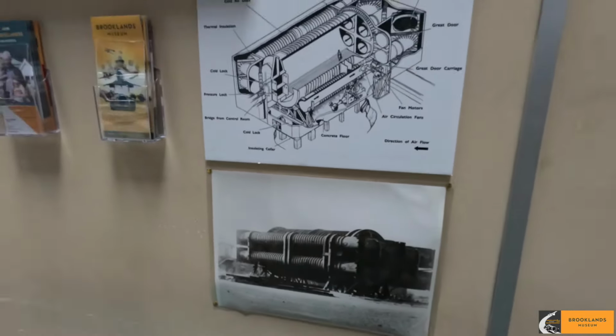Now, as we come down here a bit further, we get a much closer view of the door. So the door is known as the Great Chamber Door. And as we said, it's 70 tons of steel. As you look slightly to your right, you can see some bogies effectively. Now those bogies are running on rails, which is what allows the door to slide or roll across in front of the chamber, which is in the black box, which you can just about see in the background.